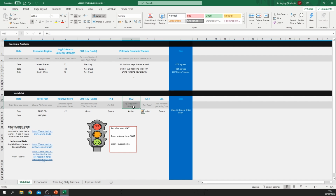Technical analysis 2, we've got an example, supply and demand zones. It's amber. Ooh, you're not just in a supply zone yet. Maybe wait a little bit longer till it hits that zone and you could be good to go. Okay? These technical analysis columns, you can add as many as you like. Just make sure that they're useful to you.